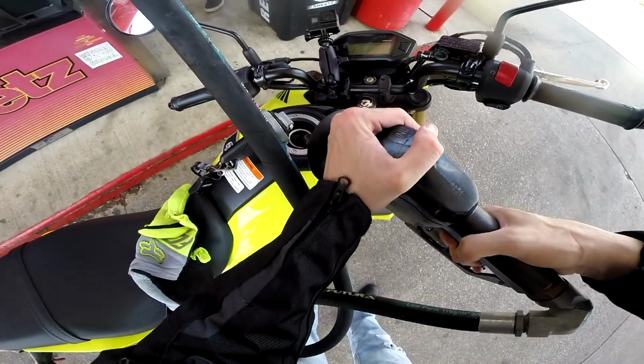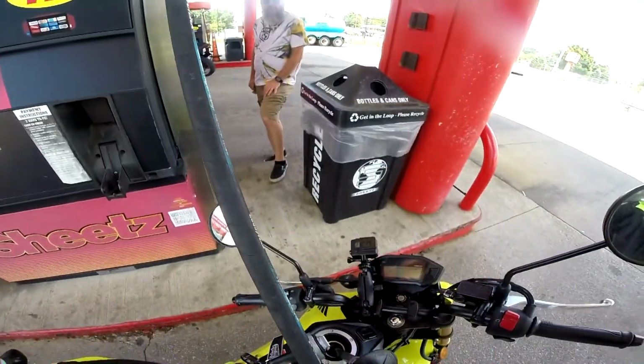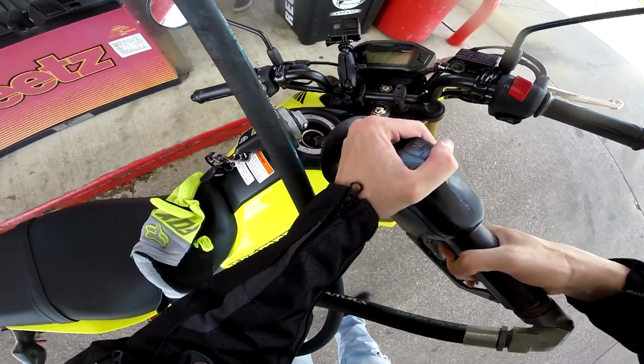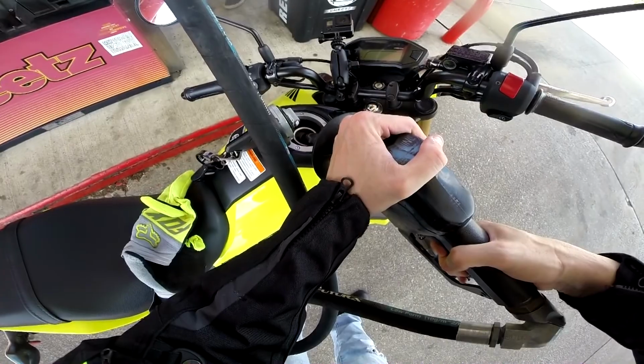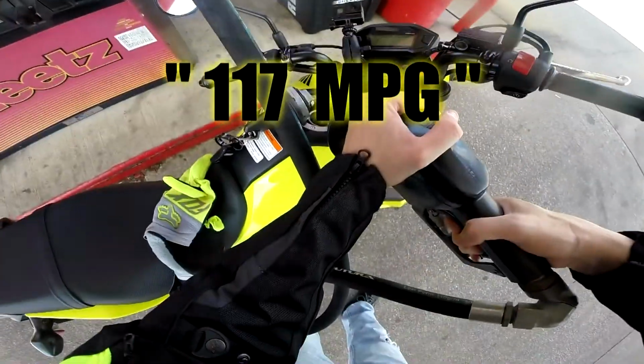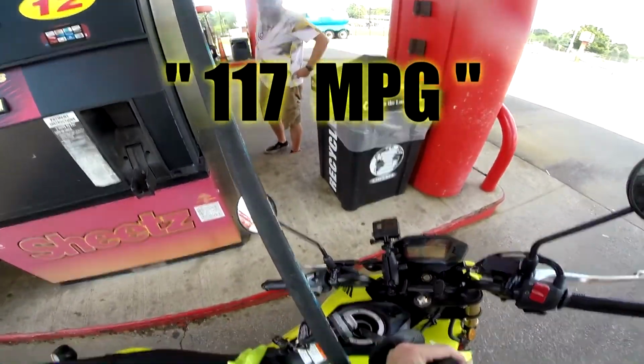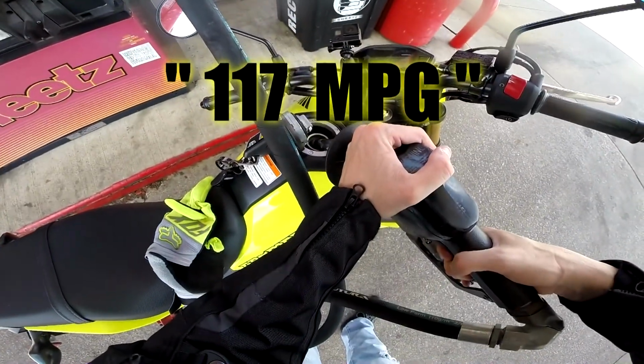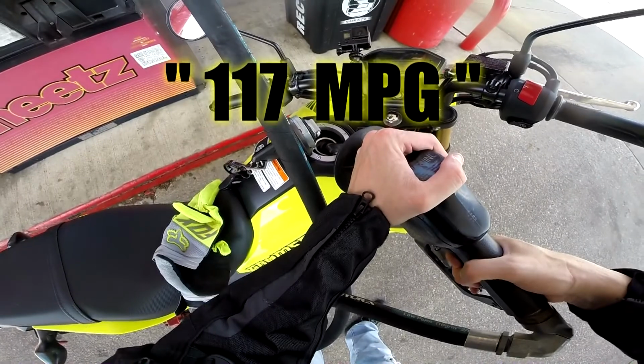I've been waiting to see one of those in person. Yeah? I haven't seen one. Yeah, it sure is fun, I'll tell you what. They're great. 120 miles per gallon, no shit. That's crazy. Ride that thing all day. Absolutely. Be safe. Thank you, take care.